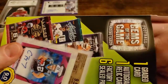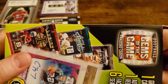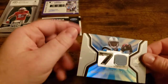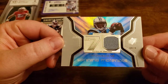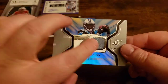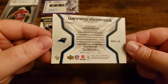Now let's go ahead and see if I can't pull out the bonus, the hit. It's looking like I'm not going to be able to find it. There it is. All right, we have Panthers. Oh, Keyshawn Johnson. 70 catches and 06 winning moments from SP. That's actually really cool. The patch in the 70. This one actually looks like it's in pretty decent condition as well.